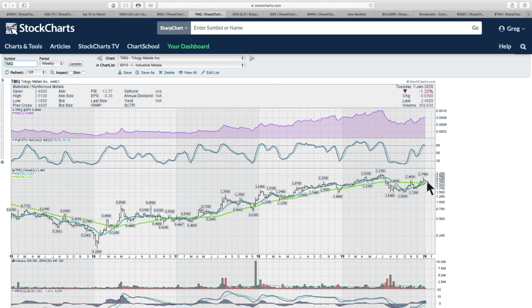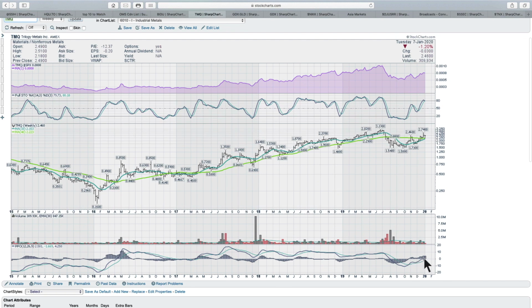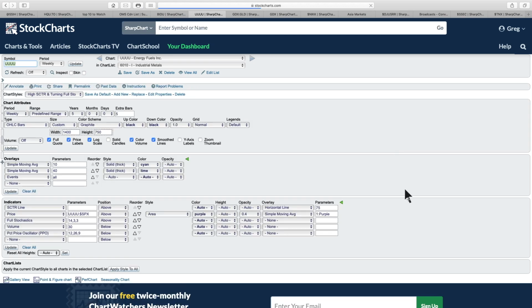Trilogy Metals, this one's just been chopping sideways. At least it's trending up a little bit here. Momentum just going above zero. It was a big, beautiful uptrend. It's now kind of consolidated for a while. This one might be more interesting than most of the ones we've looked at today.